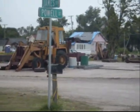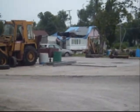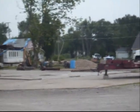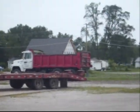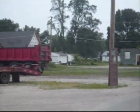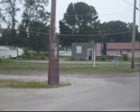We're nearing the hardest hit area, the most hardest hit area of Streator. Remember when I went on that tour last year? I showed you what Southside looked like.